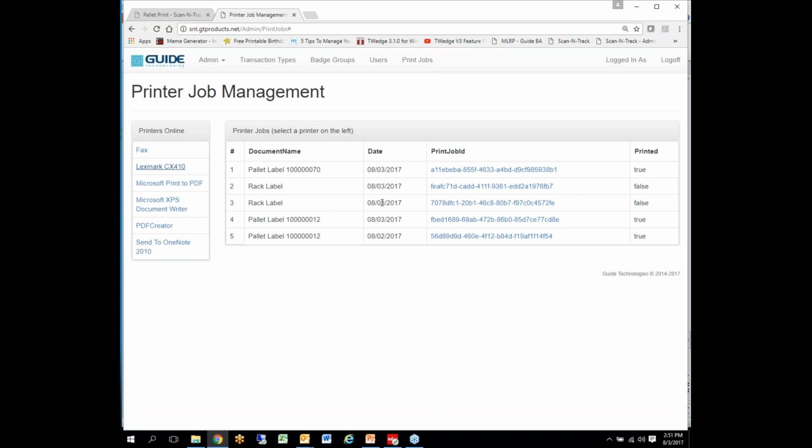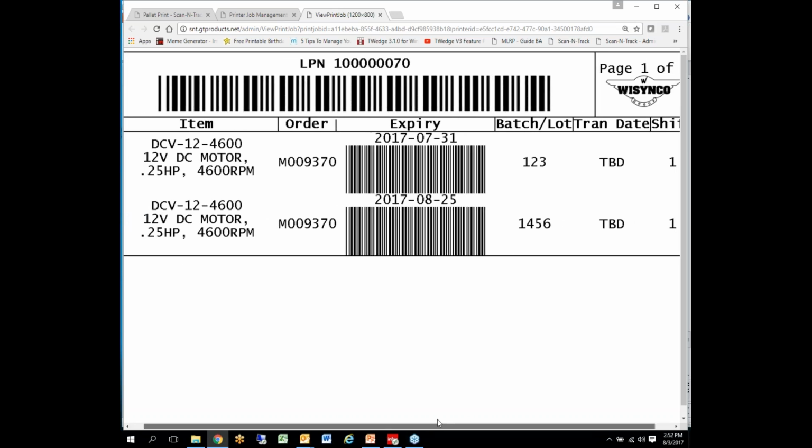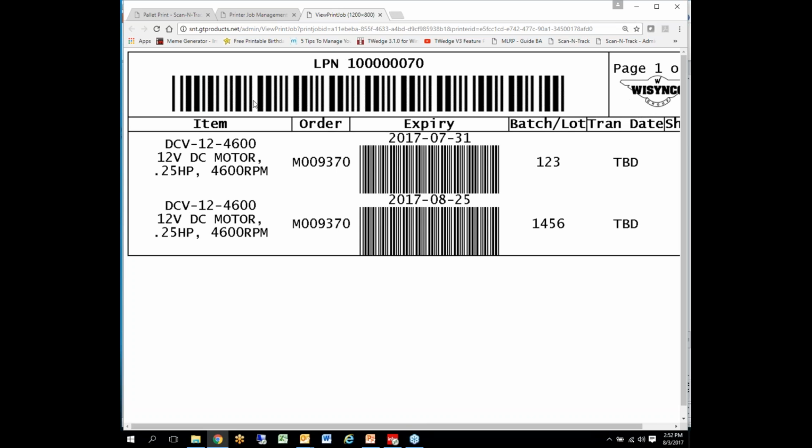Looks like I had printed some earlier today, so this is the pallet label that I just generated, just to give you an example of what it looks like. For this particular customer, this is what they needed on their pallet labels. What's on here can be very easily customized, but it facilitates scanning. So here's your LPN, license plate number, is what they called it.